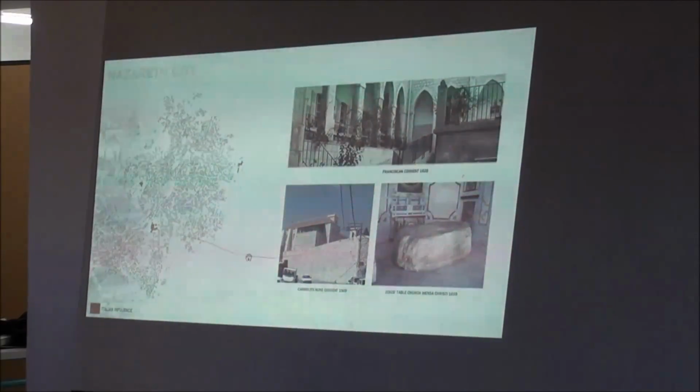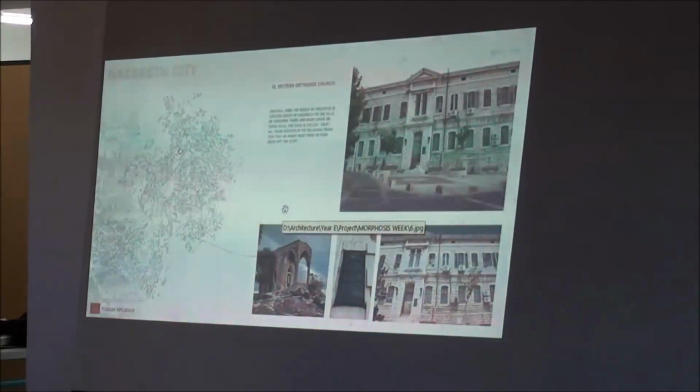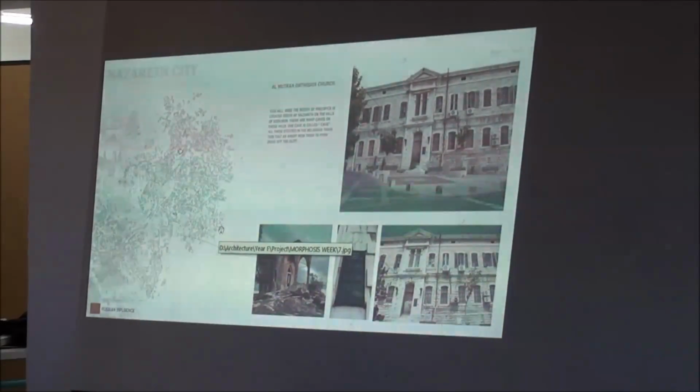Italian influences or the Vatican influences include the Franciscan Convent or the Mensa Christi Church, which is built on the rock where Jesus and the disciples used to have supper on it. Other influences are the Scottish influence, where they have this EMMS hospital, which is a really famous hospital also in the city. And the Russian influence, we have some buildings.